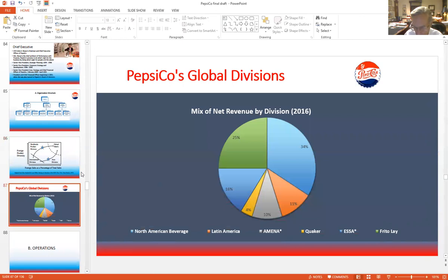Okay, so here are the relative sizes of those divisions. We can see that North American beverages account for about a third of sales, and the Frito-Lay division in North America accounts for a quarter. But when we get outside of those two, we then break it up geographically. Pardon me, Quaker should be added to Frito-Lay for food. So 25 and 4, 29, sorry. So we have about a third and a little less than a third for beverages and food in North America. However, when we take those other three divisions, we will find that a larger than average portion is food products. As you recall, food and beverages are divided right down the middle. What is it, 52% food and 48% beverage, is that right?